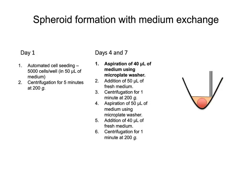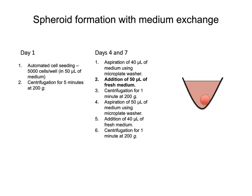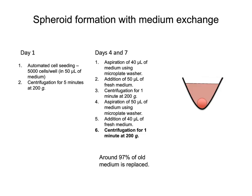and centrifuge the spheroids to place them back on the bottom of the well. Then we repeat the whole process, first aspirating the medium, then we add the fresh medium again, and then we centrifuge the spheroids to place them back on the bottom of the well. And in this way, around 97% of old medium is replaced with the fresh one.